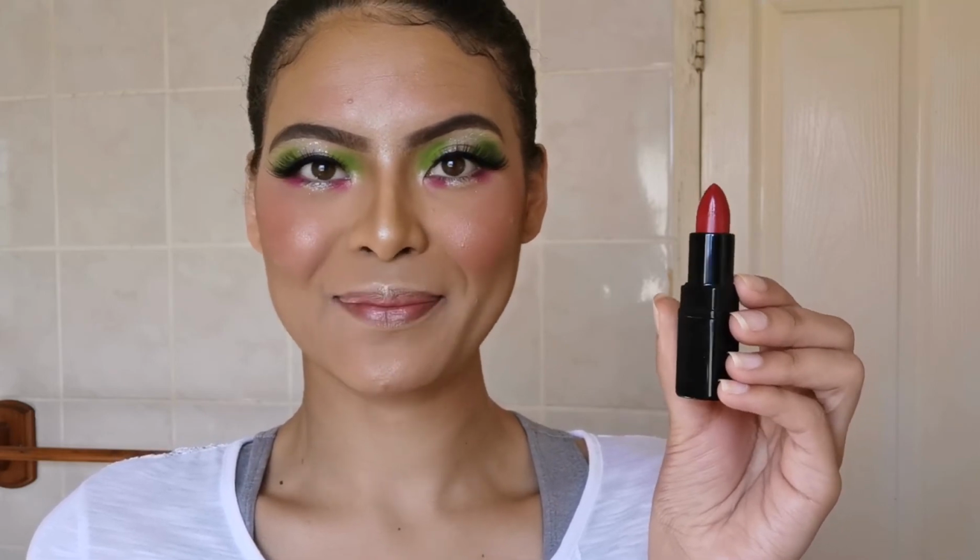So to line, I'm gonna go in with my Yardley Gel Sensation lip liner in the shade Real Red, and then for lips I'm gonna go in with this matte red lipstick from Inglot number 409.